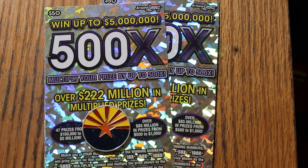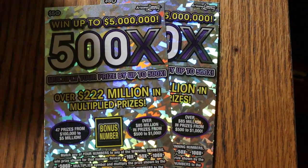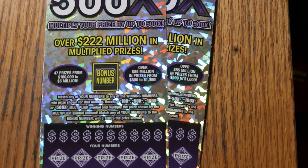And I'm back with the biggest of the big boys here. I've got a pair of my favorite ticket, the $50 500X Purple. And it's a simple match the number to the winning number. Find the multipliers at 10, 50, 100, or 500 times, and you win appropriately. Or the bonus number is good for 5 times.